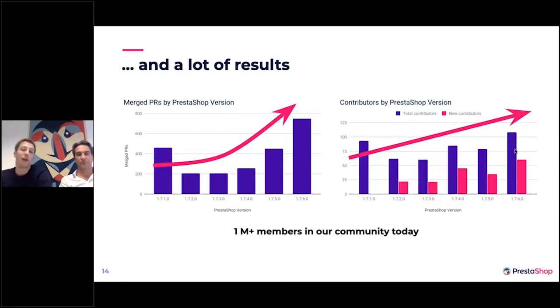So what we like about that is that PrestaShop is really active. You can see growing parts of new contributors, so people who didn't work on PrestaShop before and now spend some of their free time to help us make a great software. And now we're happy to say that we have more than 1 million members in our community: developers, agencies, merchants, translators, everything. So that's pretty big, and there's a really good movement now. That's really great for us to work with such a community.